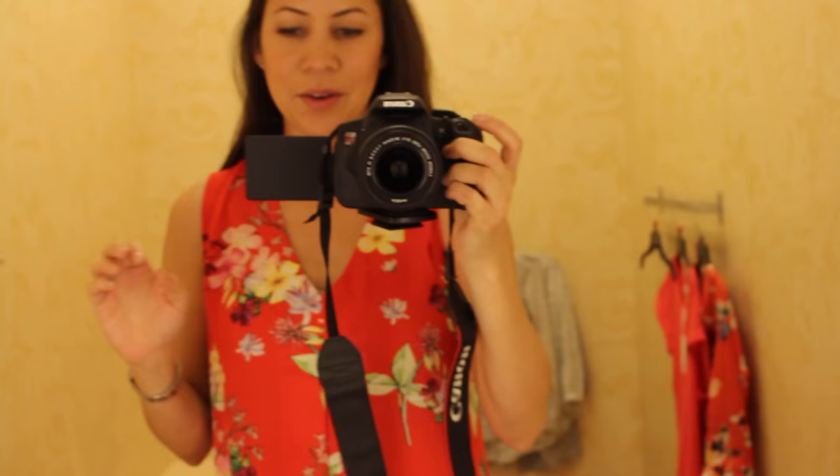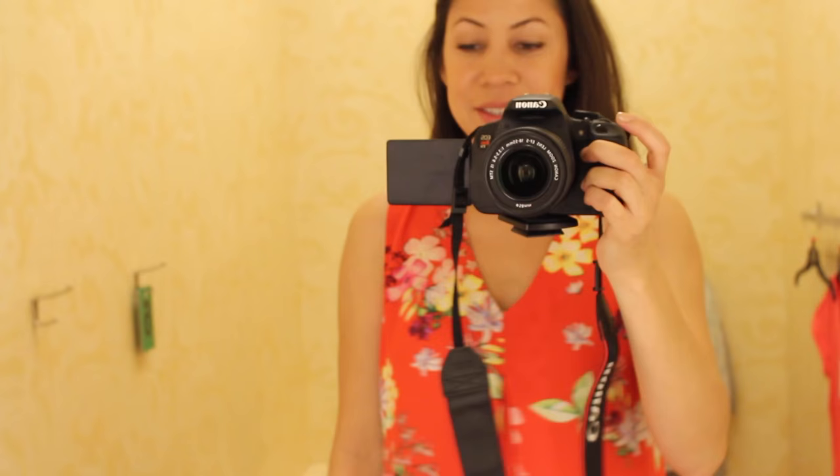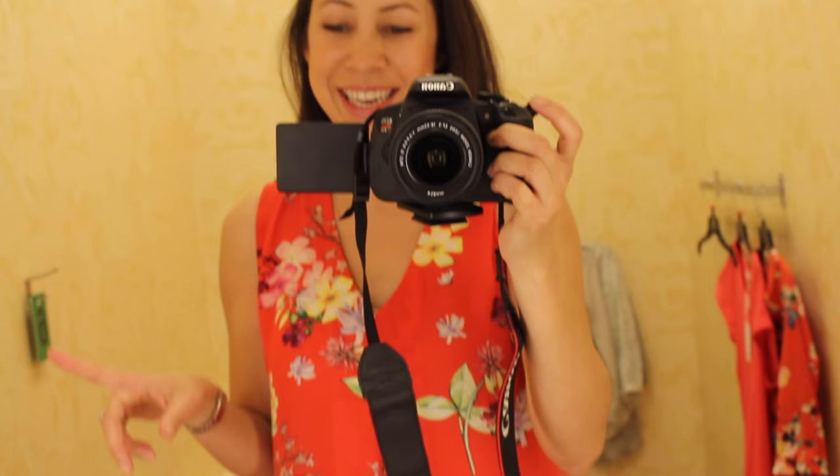Okay, this is the red sleeveless one. And it's nice because it's long and I love, again, I love the pop of color. This is really, really pretty. It's going to be hard actually for me to choose just two, but that's where the discipline of the 10 item wardrobe comes in, because the old me would have just bought all of these.